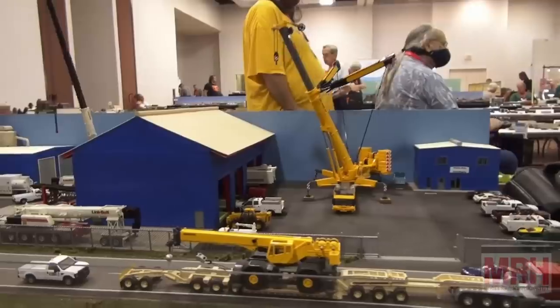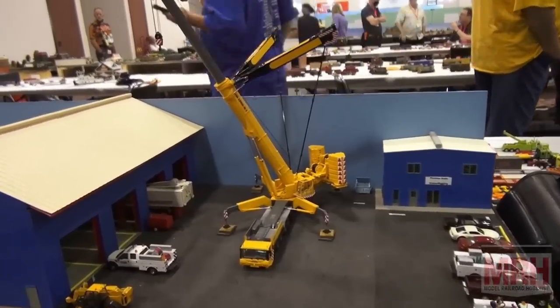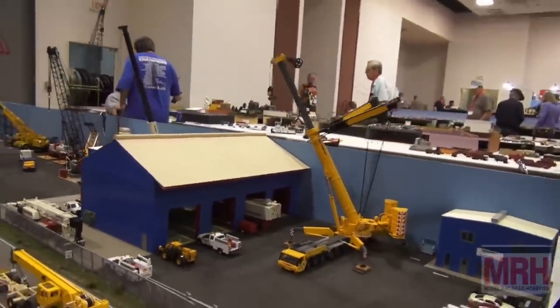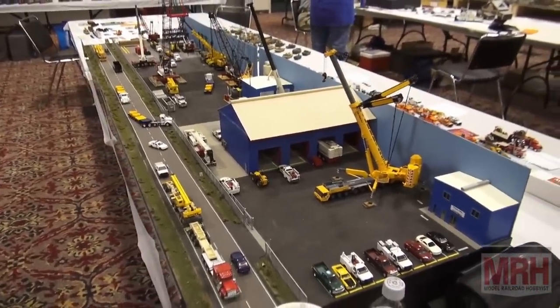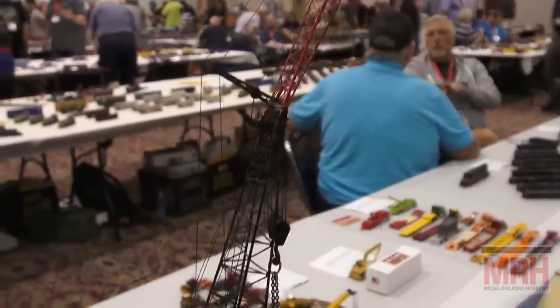Now, you were explaining to me that there are thousands of dollars in some of these models. Is that how you explained it to me? Yes. Some of them are brass. The American lattice right there is a modified brass model, which was about a $1,000 model at the time. The one in the back here was a brass upper. The crane and the boom is brass. It was produced a few years ago.